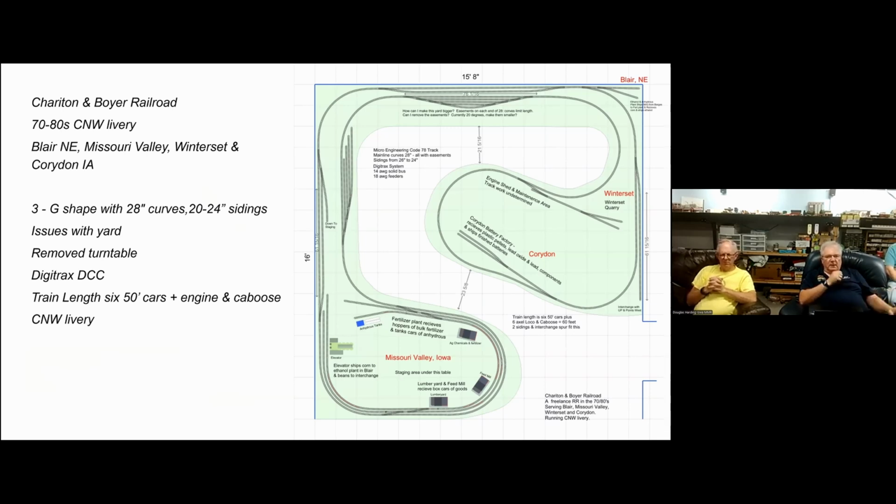And he's come up with a name for the railroad, the Sheraton and Boyer Railroad. Sheraton is a town in south central Iowa. It's a river, the Sheraton River. That's right. And then Boyer is a river in western Iowa that dumps into the Missouri River down around the Omaha area. And it happened to be my initials too. Look at that. So the CBR.